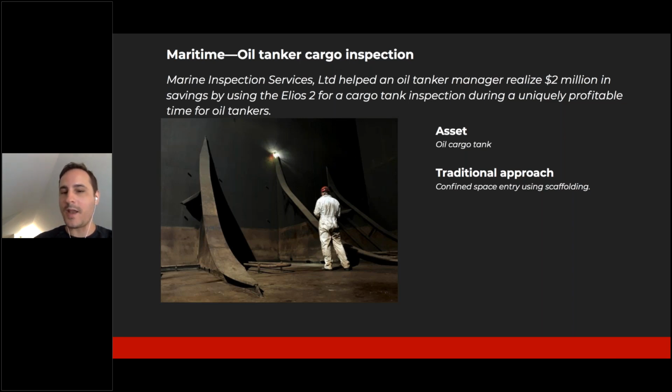This oil tanker management company noticed a crack that they were really worried might force their tanker into dry dock, which would lead to 10 to 20 days of repairs and inspections and trying to figure out what's going on. So they wanted to do a quick inspection as fast as they could, to figure out what the crack meant, what the implications were for the tank holding the oil. And they were able to do so and save $2 million, primarily by avoiding extended downtime for the tank.